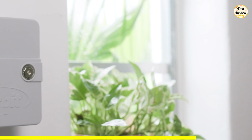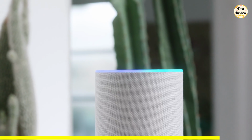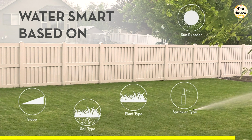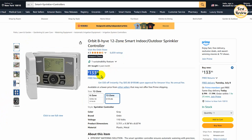The B-hyve controller is also indoor and outdoor compatible, giving you flexible installation options. And with its weather-sensing intelligence, it adjusts watering schedules based on rain, temperature, and plant needs, helping you conserve water and grow healthier plants. You can buy the Orbit B-hyve Smart Sprinkler Controller at $133 on Amazon.